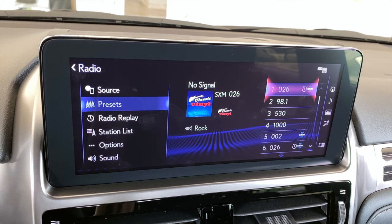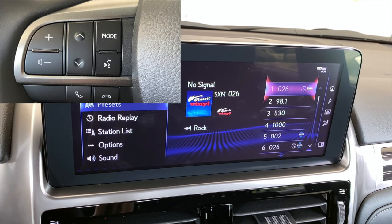So you can select your source and use your tuner dial, or with voice command, get your new station playing.